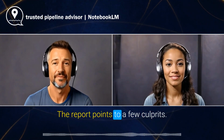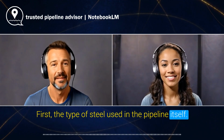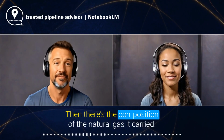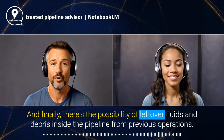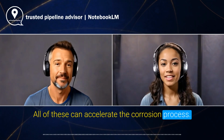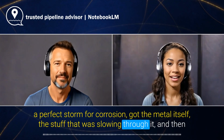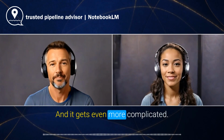The report points to a few culprits. First, the type of steel used in the pipeline itself. Some steels are more prone to corrosion than others. Then there's the composition of the natural gas it carried. And finally, there's the possibility of leftover fluids and debris inside the pipeline from previous operations. All of these can accelerate the corrosion process. It's like a perfect storm for corrosion. You've got the metal itself, the stuff that was flowing through it, and then whatever got left behind when they shut it down. And it gets even more complicated.